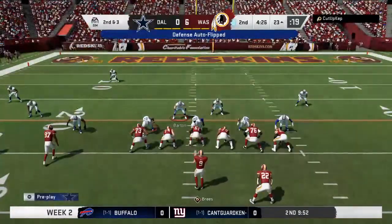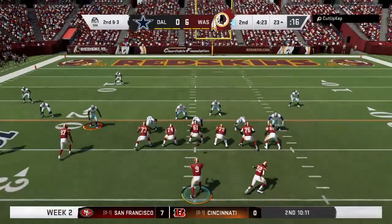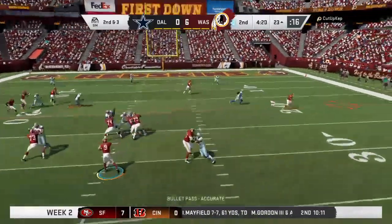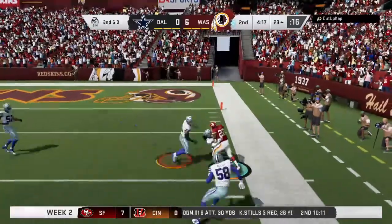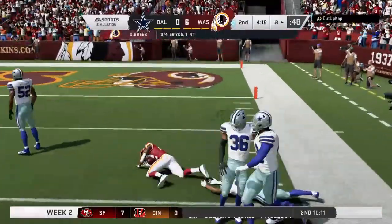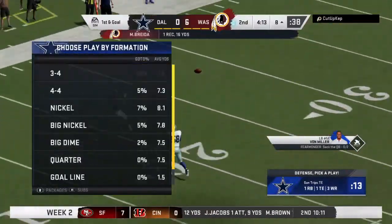Despite the blitz, they're still able to pick up a nice solid gain. The disadvantage of blitzing often alters the normal spacing and run fits and leaves creases like they were able to exploit right there. And they've got it inside the 10 at the 8. The Washington passing game dialed in now. It's a first down.